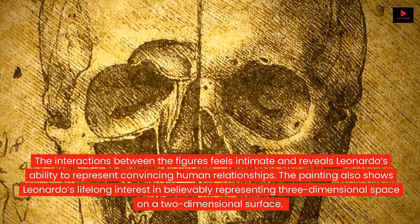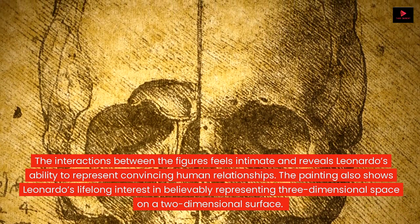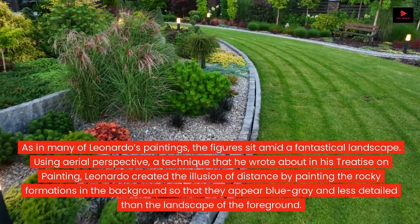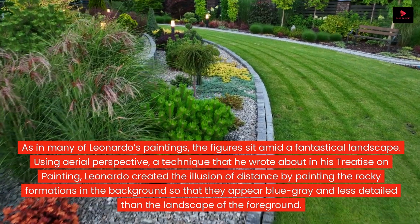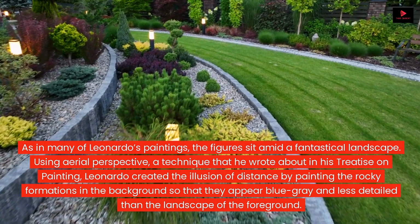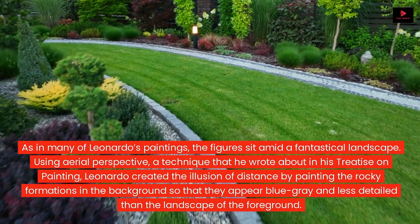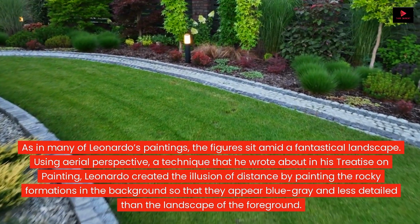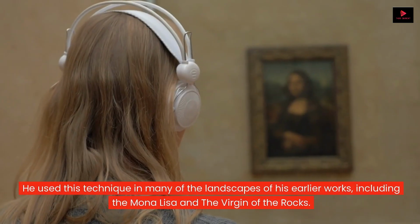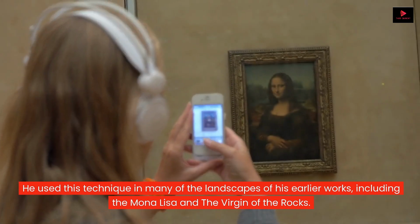The painting also shows Leonardo's lifelong interest in believably representing three-dimensional space on a two-dimensional surface. As in many of Leonardo's paintings, the figures sit amid a fantastical landscape. Using aerial perspective, a technique that he wrote about in his treatise on painting, Leonardo created the illusion of distance by painting the rocky formations in the background so that they appear blue-gray and less detailed than the landscape of the foreground. He used this technique in many of the landscapes of his earlier works, including the Mona Lisa and the Virgin of the Rocks.